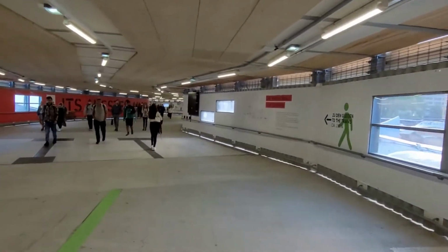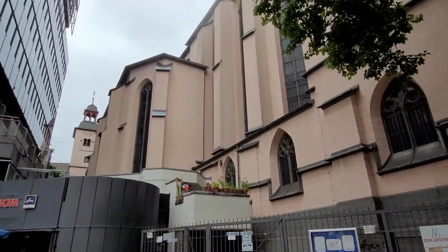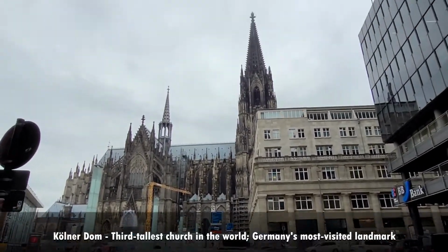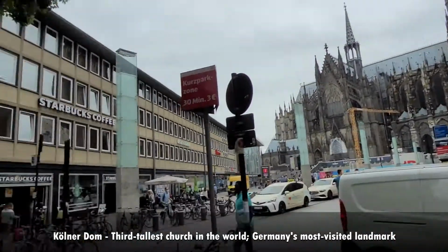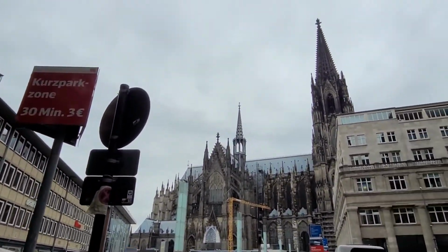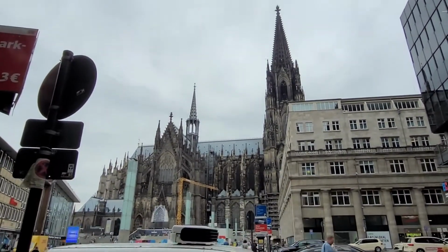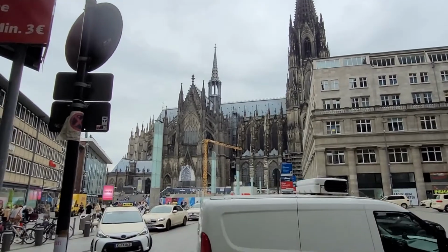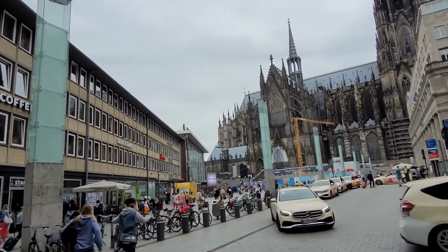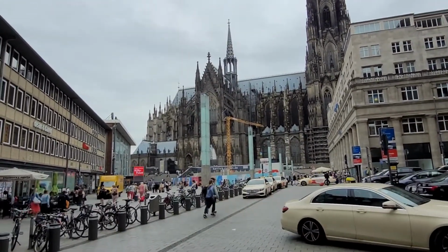So here we go. All right, well, if you want to talk about the right way to make a first impression, as soon as you get out of the train station, I mean, it's right there. That is, wow. Absolutely gorgeous. Shame it's being restored, but, I mean, not a shame it's being restored, but a shame there's, you know, construction stuff going on. You know what I mean?